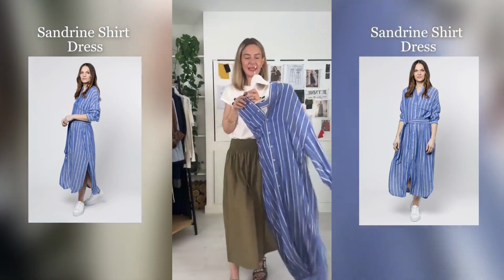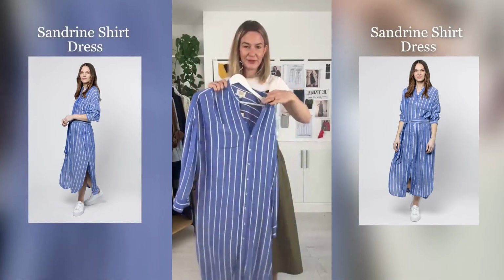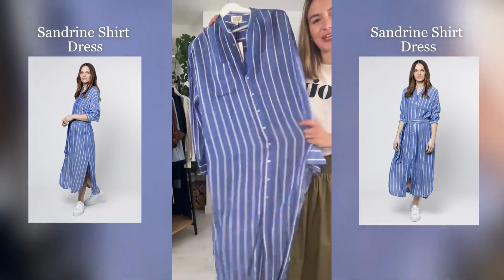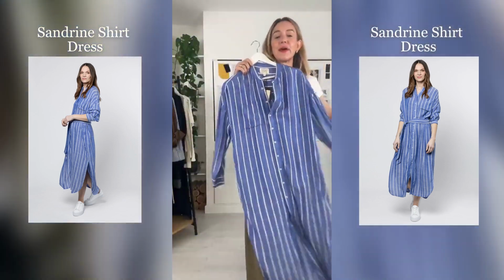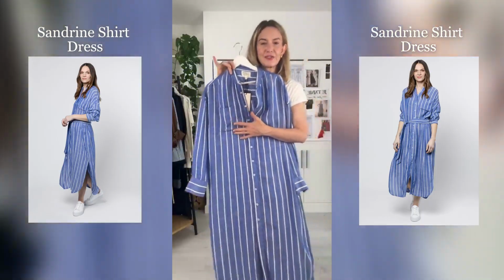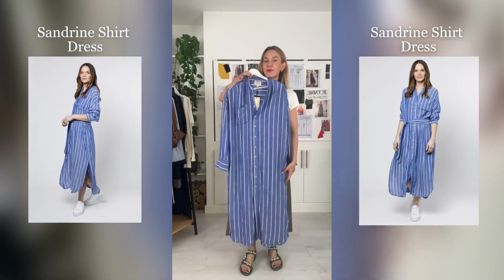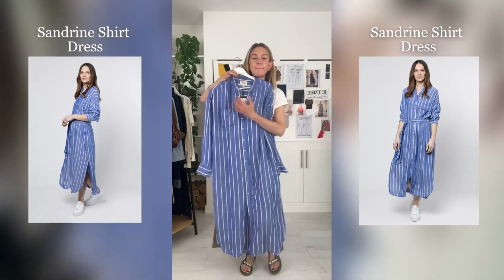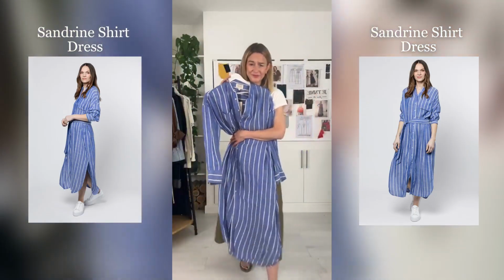So while I would say this style personality doesn't embrace a lot of print, I think stripe doesn't count. So looking at our Sandrine shirt dress, this is a gorgeous linen viscose shirt dress for summer, in a really classic blue, but I've also incorporated a stripe. The lines are very clean, the lines are very simple, so it's kind of embracing that shirt dress feel. But I've added interest in a little bit of print, but in a stripe.